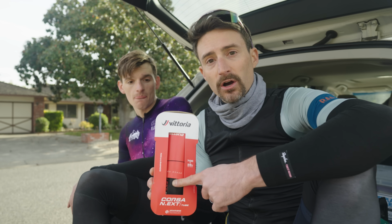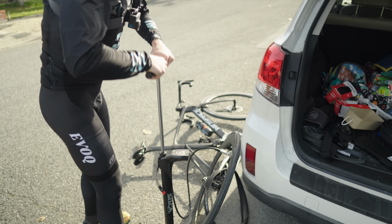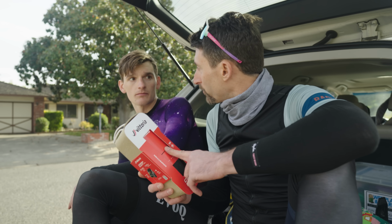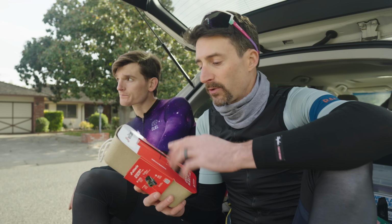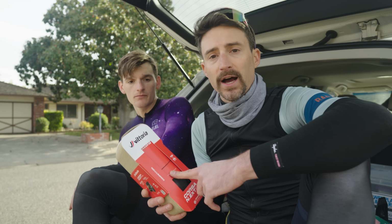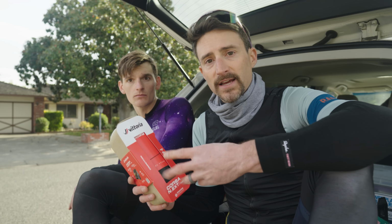One thing that's going to change though also is pressure. Now, we have used the Silca tire pressure calculator to determine the optimal pressure for each tire, because we want to give each size its fair shake. What are the best possible conditions for each tire? So that's how we're going to run the tests.